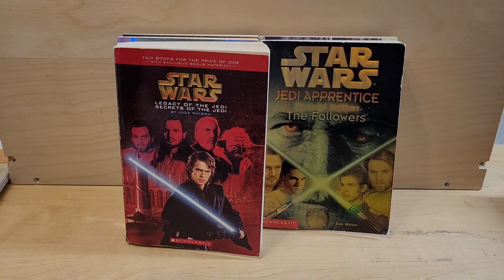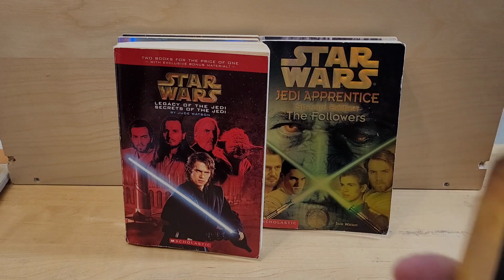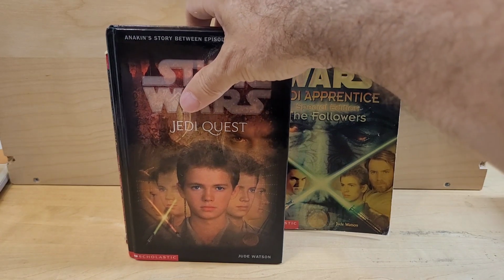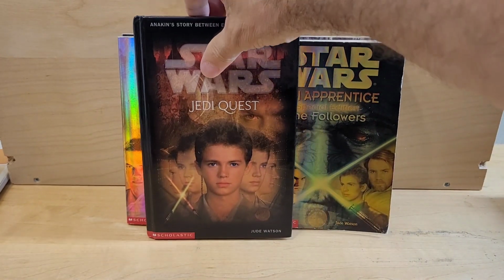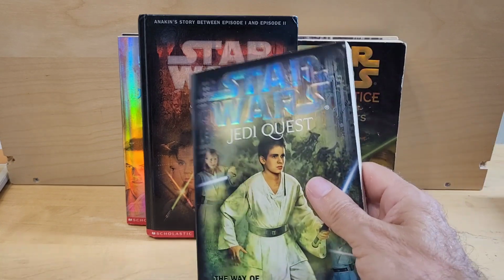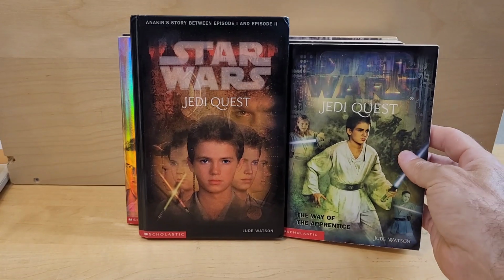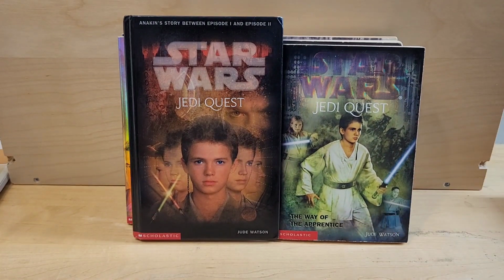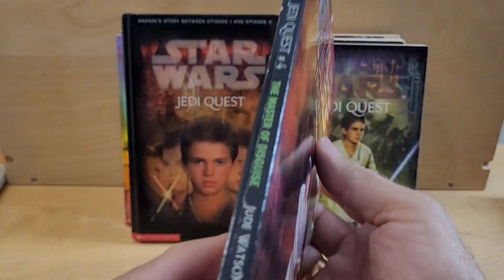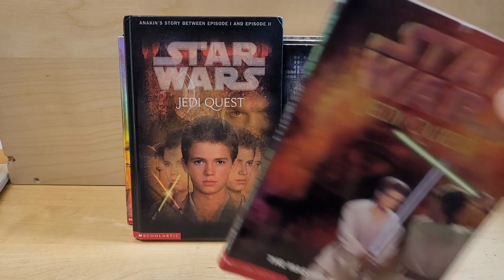And after that, they came out with the Jedi Quest series, and this features Anakin and Obi-Wan adventures. There's 10 of those. So let me just move that around. This is the hardcover edition, and then you have number 1, The Way of the Apprentice, Jude Watson. And then you have Master of Disguise. That's number 4.